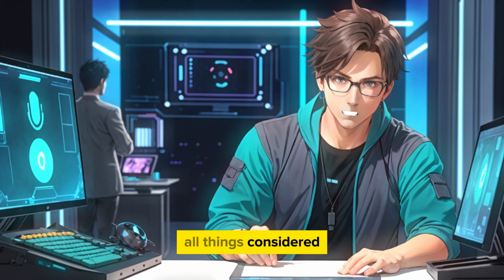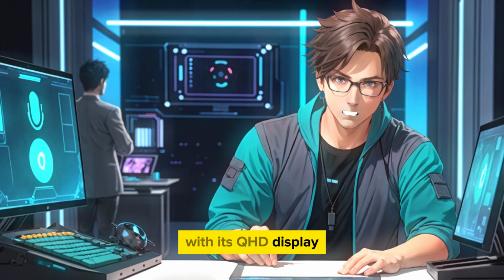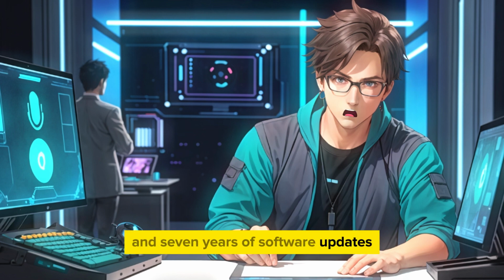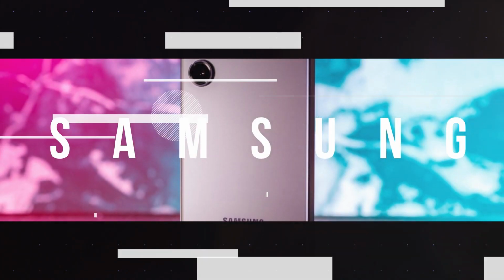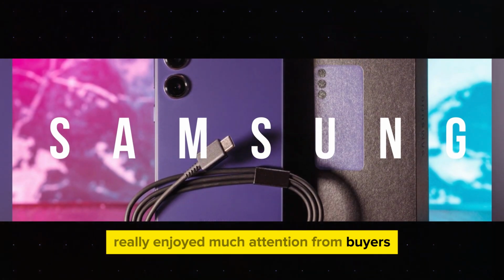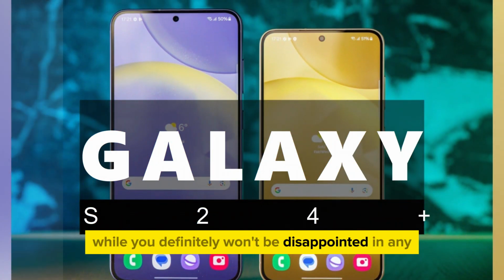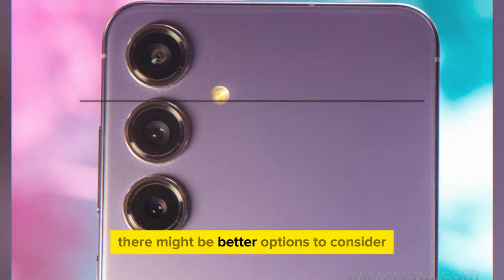All things considered, there is a lot to like about the S24 Plus. With its QHD display, 12 GB of RAM, and 7 years of software updates, it arguably makes more sense than its S23 Plus predecessor. Then again, the Plus has never really enjoyed much attention from buyers, which is unlikely to change. While you definitely won't be disappointed in any way by picking up a Galaxy S24 Plus, there might be better options to consider.